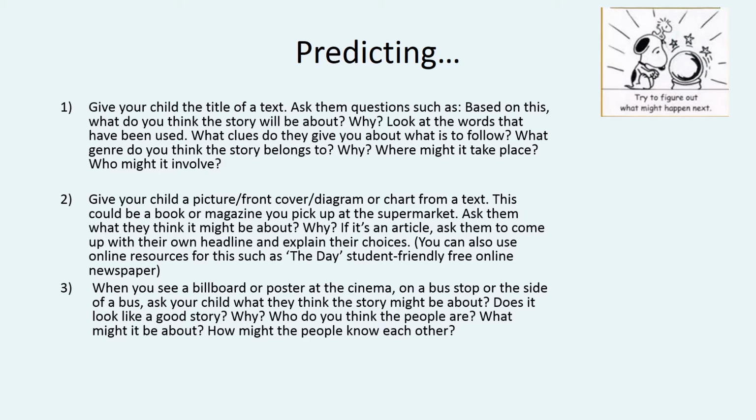Give your child a picture, front cover, diagram or chart from a text. This could be a book or a magazine you pick up at the supermarket. It doesn't have to be a novel, it could just be a shorter text, it could be a non-fiction text. Ask them what they think it might be about, and why. If it's an article, ask them to come up with their own headline and explain their choices. You can also use online resources for this, such as the Day, a student-friendly free online newspaper, which has a vast array of articles talking about a range of subjects, and it also often includes comprehension questions and activities relating to these.